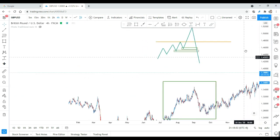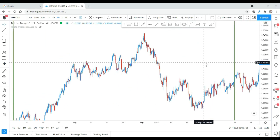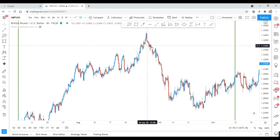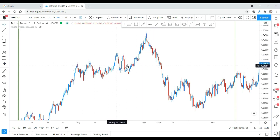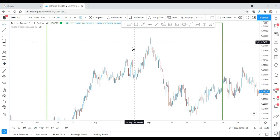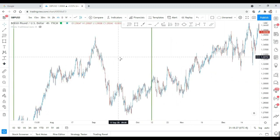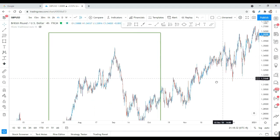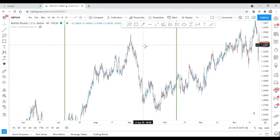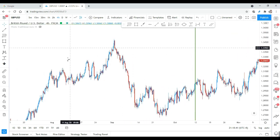So an example over here is like this. If you can see this QML, it looks very nice, right? But the problem is that this QML, you may consider this the left shoulder, and it looks very awkward. It is not the natural kind of QML that we want. So what happened was that the price does not react well with this and keeps bulldozing all the way upwards. Can you see it? So this is another forbidden QML setup that I will avoid totally.